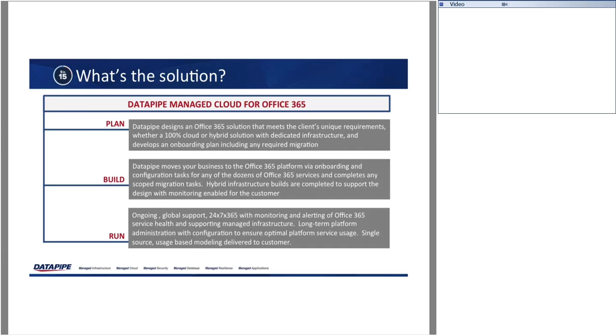And then run is ongoing management of the platform with global support, 24/7 monitoring and alerting of service health and any of the supporting infrastructure, and long-term platform administration, helping with continuity of, for example, users that might be needed to be created or removed, implementing and managing a single sign-on solution, those types of things.